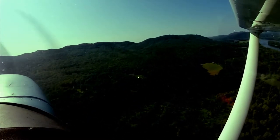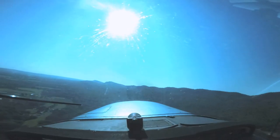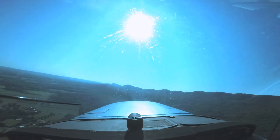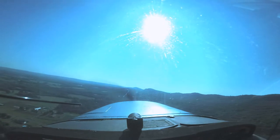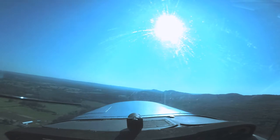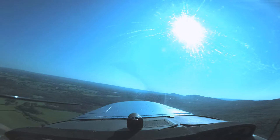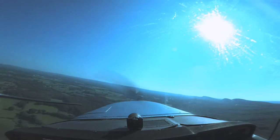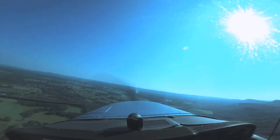Northampton traffic, Cessna 77 Quebec, turn left, crosswind, runway 14. We'll be departing to the north from the downwind, Northampton. Northampton traffic, Cessna 77 Quebec is turning left, downwind, runway 14, Northampton.